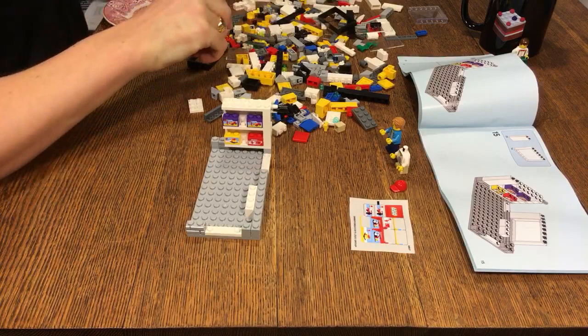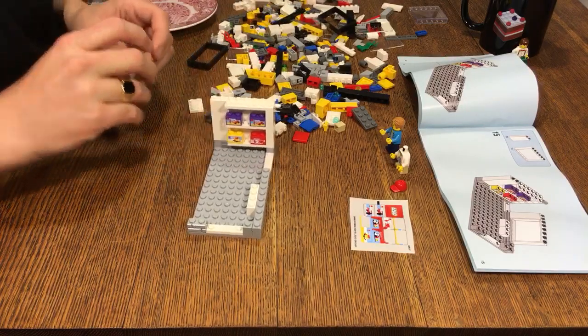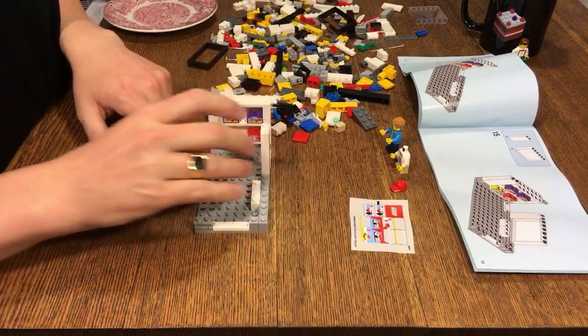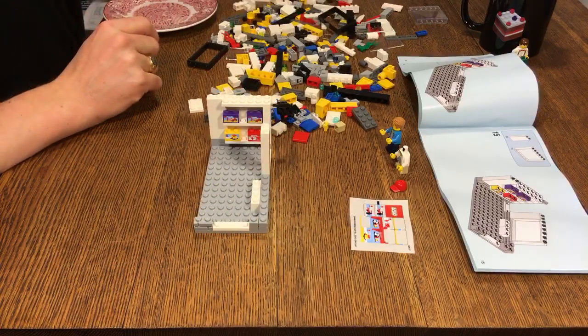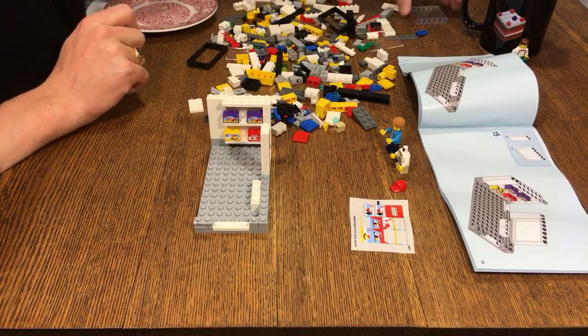Wonderful to have you along for this ride, this little build of the 305, the Lego brand store. And oh, it's right here.